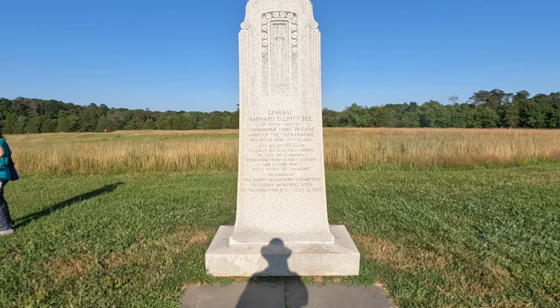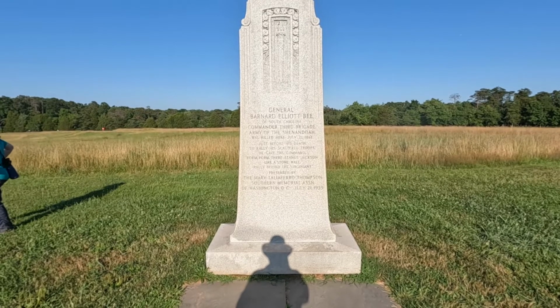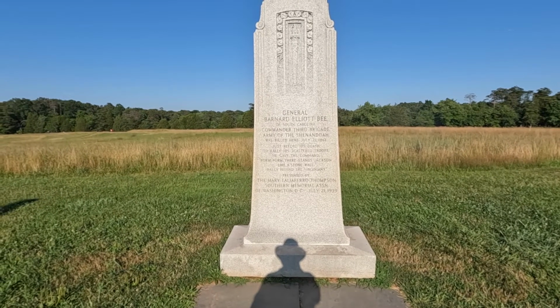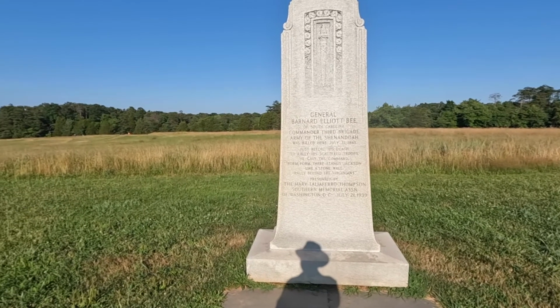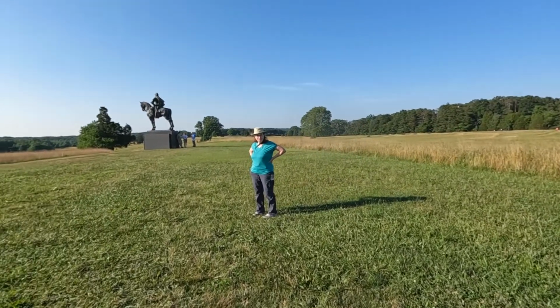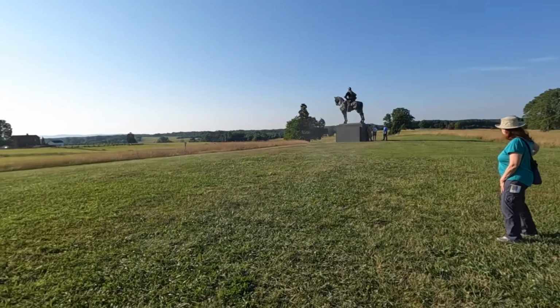Form, form, there stands Jackson like a stone wall, rally behind the Virginians. And there's another version of the story that says, there stands Jackson like a stone wall and he will not come to my aid, but that's been debunked more or less thoroughly. At least in my mind it has.